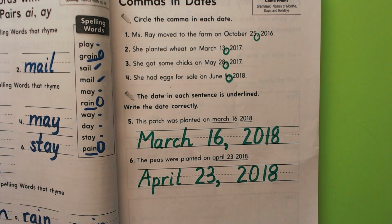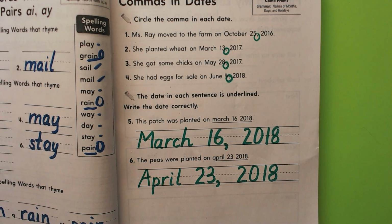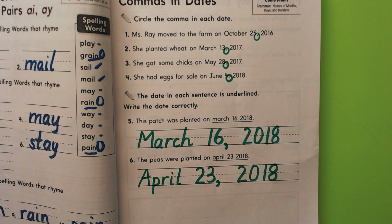That's our work for the day in our readers' notebooks. Thank you for your attention. If you're not done with this page or any of the pages, you can go back in the video, or you can just stop the video right here and complete it. Thank you for all your hard work. I hope you learned something.